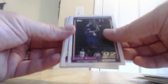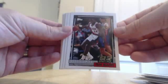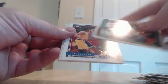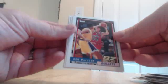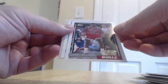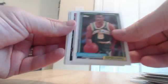Okay, we have a rookie for the Suns, Oliver Miller. Rookie for the Lakers, Anthony Peeler. Rookie for the Blazers, Reggie Smith. Base for the Nets. Bucks. Rookie for the Wizards, Don McLean. Rookie for the Bulls, Corey Williams. Thunder.